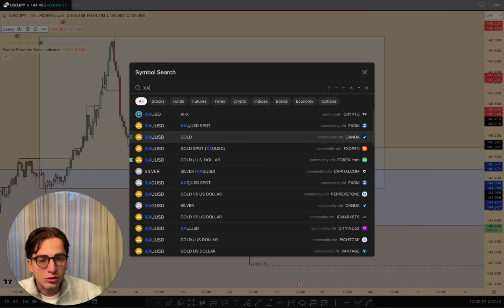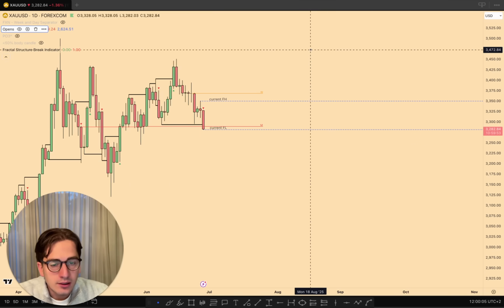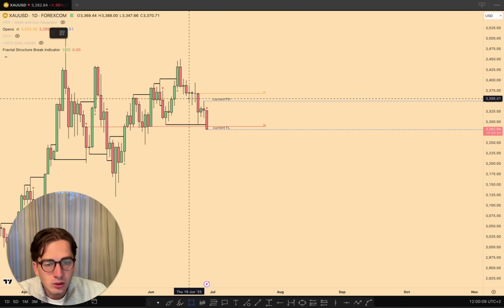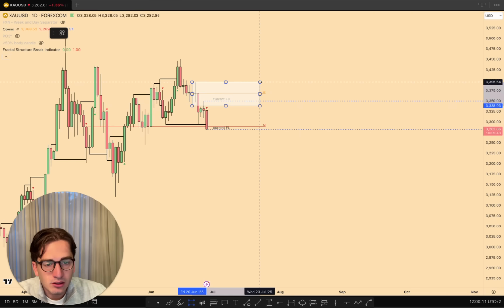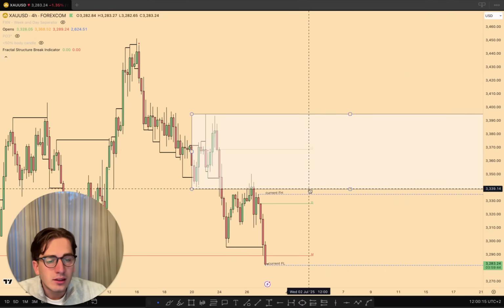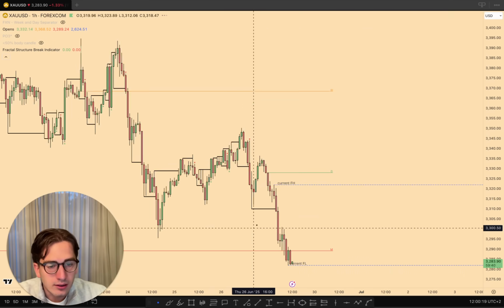And then, of course, gold. So gold itself pushed down lower aggressively, following the 4 hour order flow and kind of like the internal daily order flow. We can see here that these daily imbalance candles have pushed the market down lower. Now, going into the 4 hour time frame, or the 1 hour, it becomes a little bit more clear, to be honest.